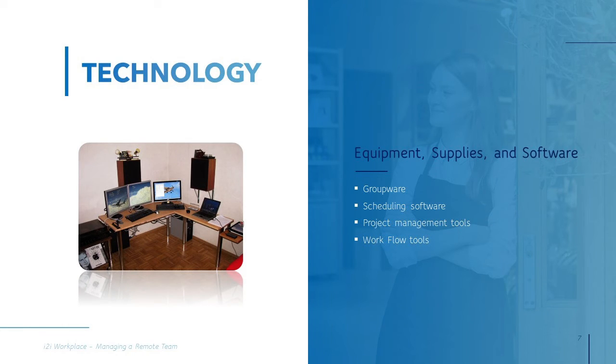When it comes to technology, you want to make sure that your team members are equipped with supplies, equipment, and the right software to facilitate communication and collaboration. There are a variety of web-based groupware or virtual office software solutions available to help teams manage group schedules and shared calendars. There are also software programs that manage workflows, standard operating procedures, and project management tools.